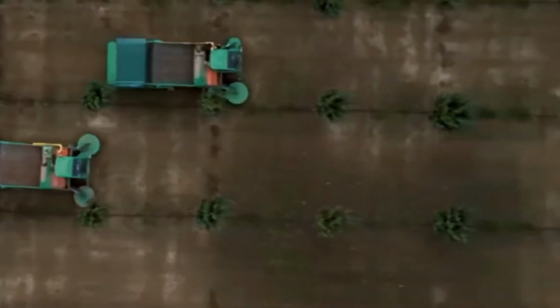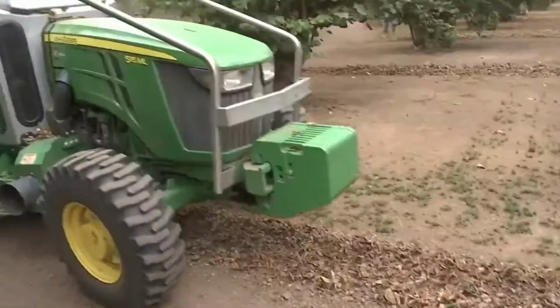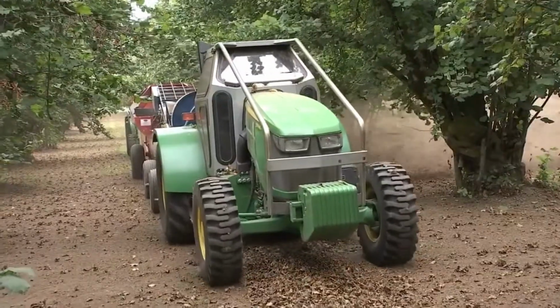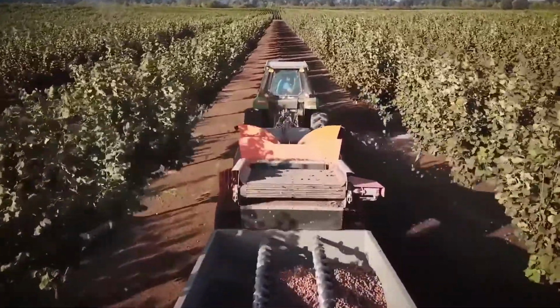The harvest takes place between the beginning of August and the end of September. To ensure the availability of quality and fresh hazelnuts, cultivation also takes place in countries in the southern hemisphere to provide an additional harvest from February to March.